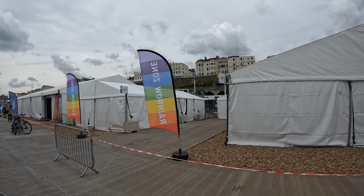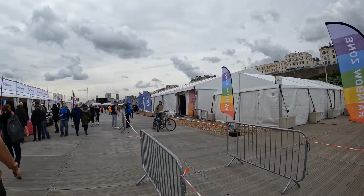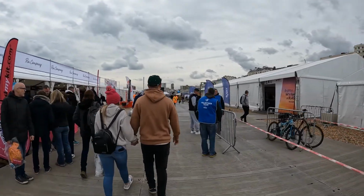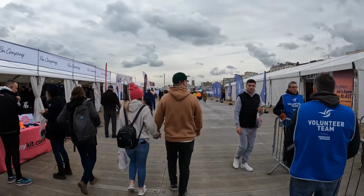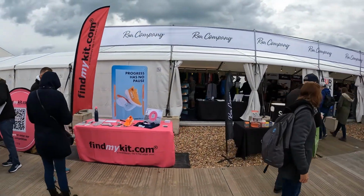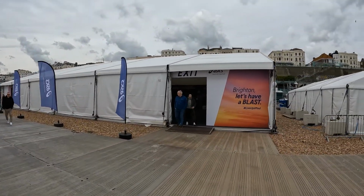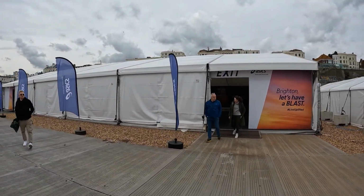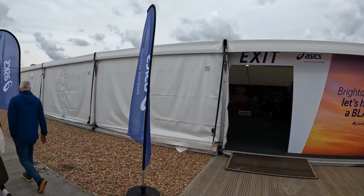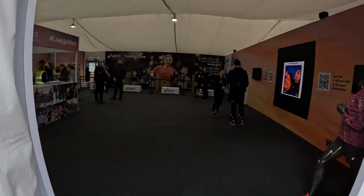There's the finish line over there. There's the sign. We're just walking through this expo area. They've got Run Company here, Asics. Actually, we could go have a look at Asics for a minute.